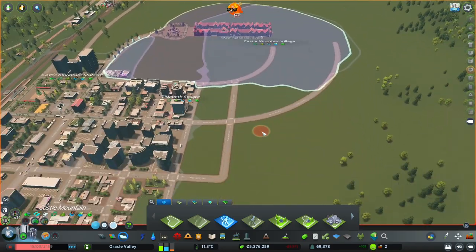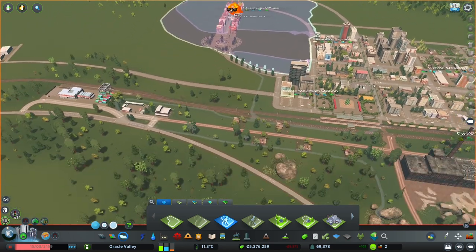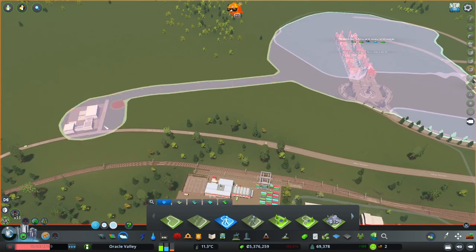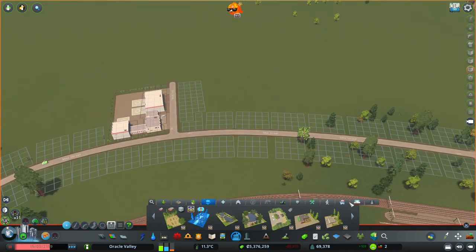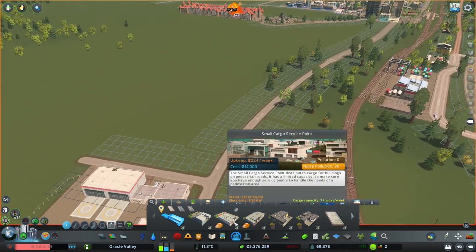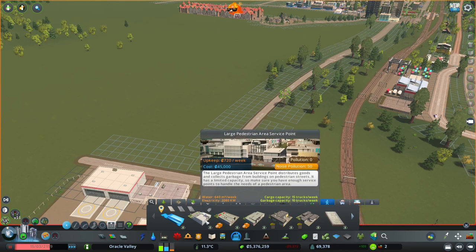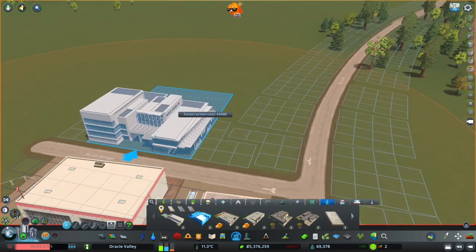All right, so we're going to need our pedestrian zone access point and whatnot. So I was thinking we could kind of play it out over here, with the helicopter depot area. So we'll bring this out over here, we'll separate it, and then we'll have our access points for our pedestrian zones over on this side. So we have our small garbage service point. That would be good. And maybe we can separate them into cargo and garbage instead of just using the one service point. Maybe we can just start with the one large one, and we'll see how this plays out.